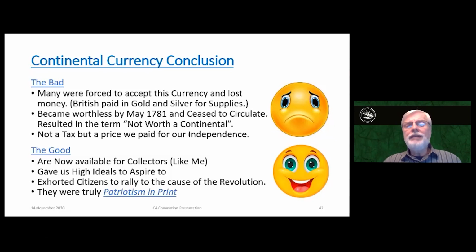Okay, it was not a tax, but it was a price that people paid for our independence. I mean, we had to lose money. Somehow we gave goods and got nothing in return, but it's something that we had to do. The good part of it is all these things are now available for collectors like me. Okay, I love them. They're fantastic.